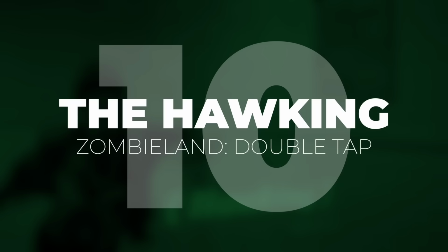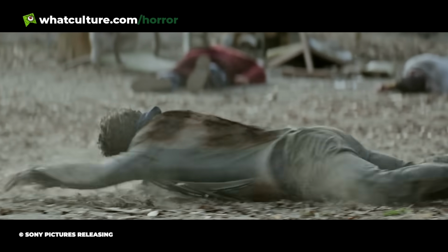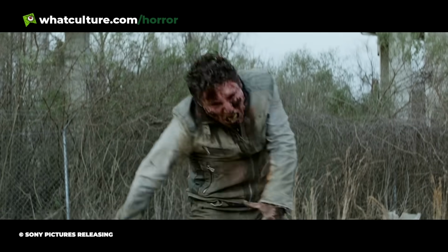Number 10. The Hawking in Zombieland Double Tap. 2019's Zombieland Double Tap brought back the original cast while introducing new types of undead. When the virus began to mutate, this leads to new variations of zombies like the Homer, who was dumber than a regular zombie, the Ninja, who was sneaky, and the T-800, which was more durable.